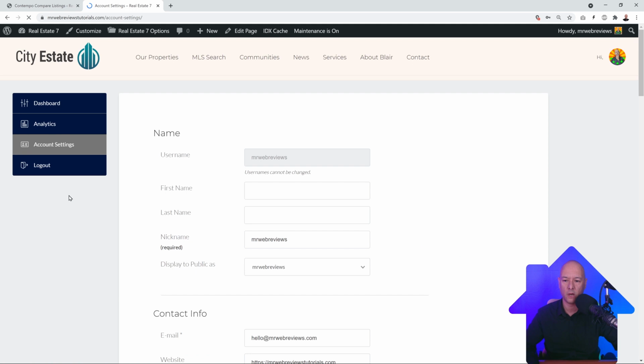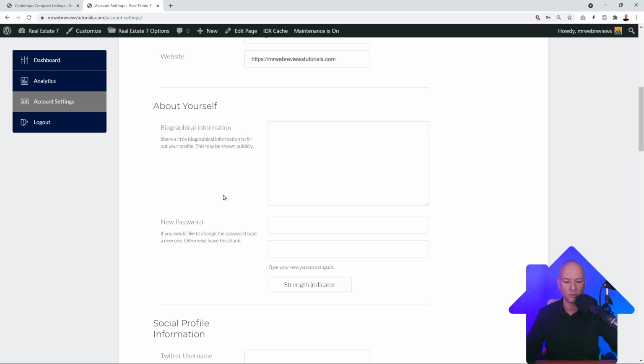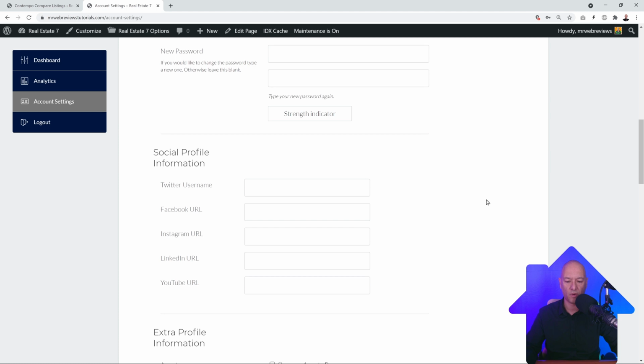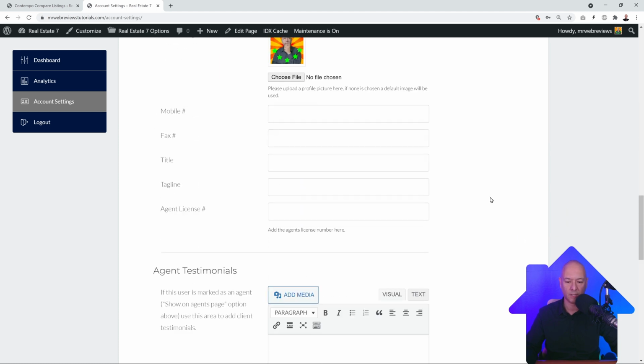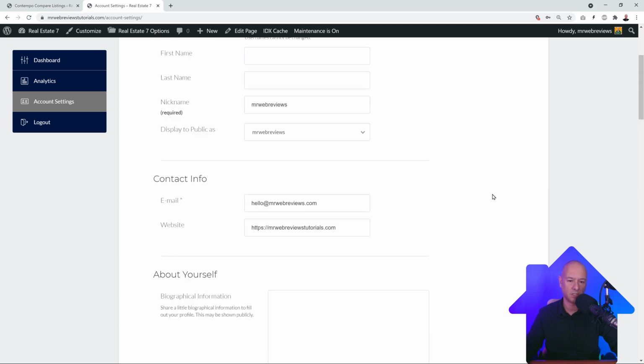So we have our account settings right here. This is where you're going to enter your details and so on. You can have a bio about yourself, you can reset your password, you have your full profile section here and so on and so on. So a very, very comprehensive solution indeed.